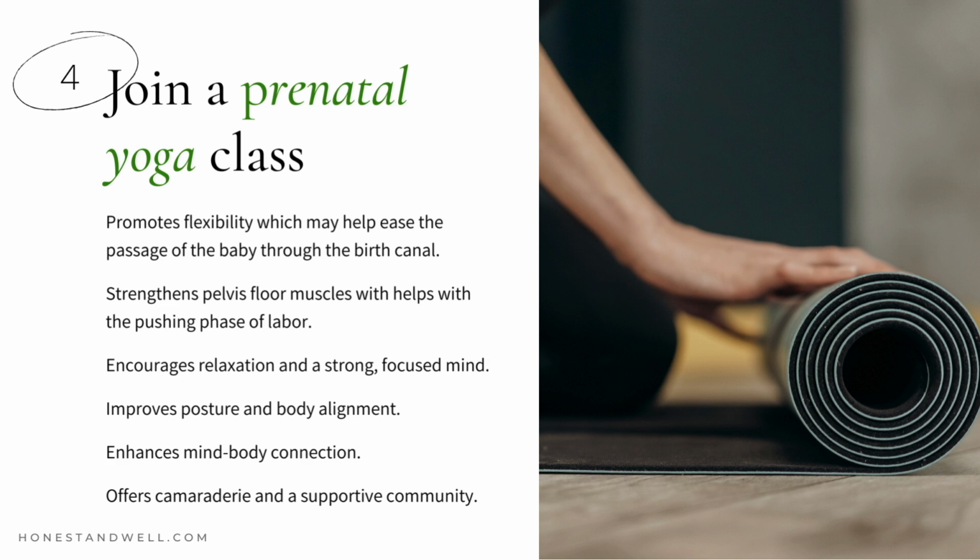Prenatal yoga offers numerous benefits that can help prepare the body for natural labor. These include promoting flexibility, which can be particularly helpful during labor as it allows for greater range of motion and may help ease the passage of baby through the birth canal. It strengthens muscles. Prenatal yoga poses focus on strengthening the muscles of the lower body, including the legs, hips, and pelvic floor.